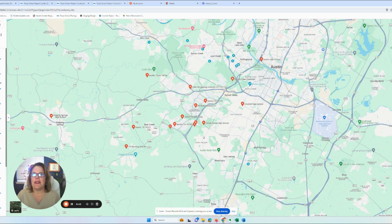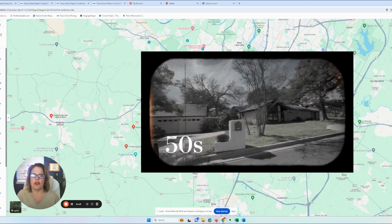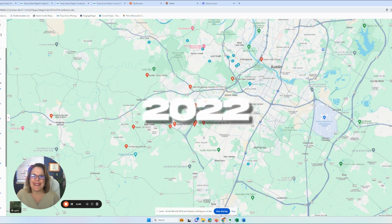The age ranges of these homes start way back in the 50s and go all the way towards new construction. So each time a new phase of construction of new builds went further out of town, you're going to get a little bit newer. And when we end in our final zip code today, you will see a community that still has new construction going on, and I'm showing you a house that was built in 2022.